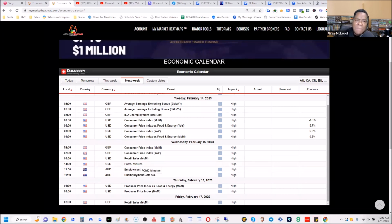FOMC minutes. The minutes, it doesn't mean they're looking at clocks, it's not like 60 Minutes, right? No, the minutes are the meeting notes, the notes from the last meeting. And they read the notes to actually tell us what were they thinking? Did they think that rates could go higher? Are they going to hike some more? Are they going to hike by 50 basis points or 25 basis points? Okay. So the minutes will allow us to get inside their head, know what they're thinking.